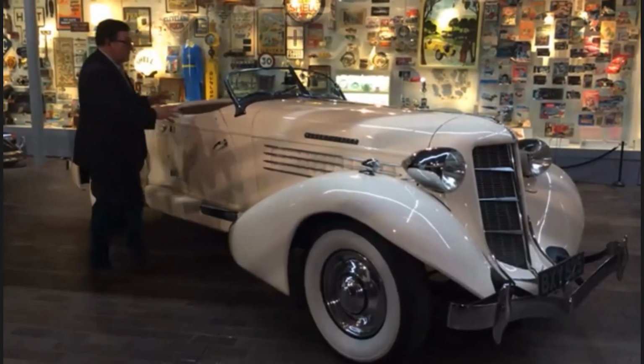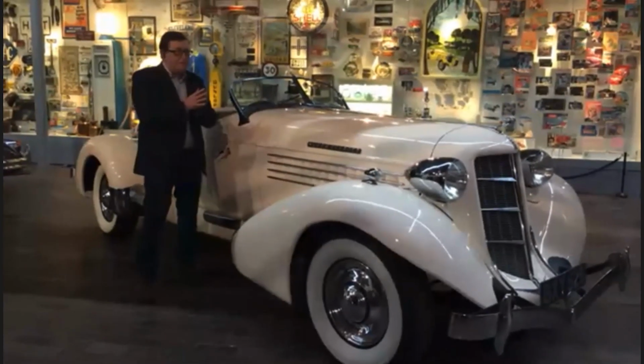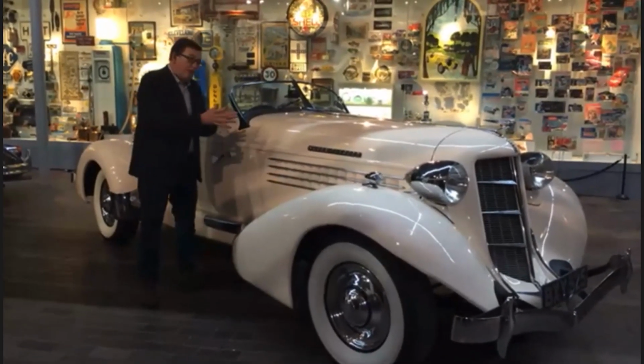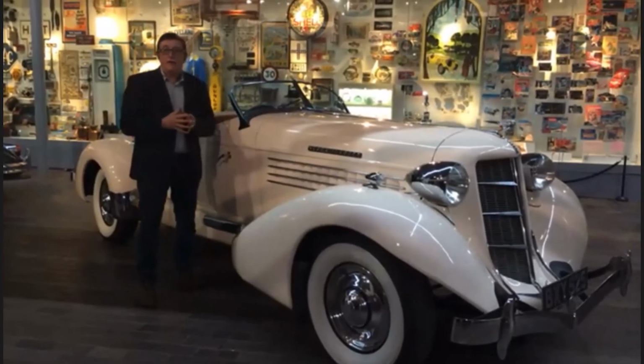So it is excellent. It is said that the Auburn was one of the first cars as standard, the 851 Speedster, to have a radio, and this indeed has a working valve radio in it as well.